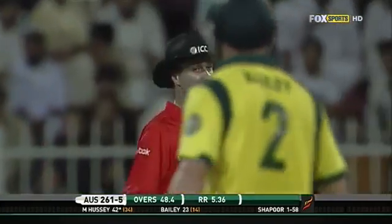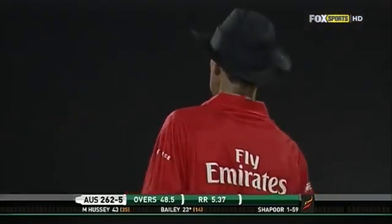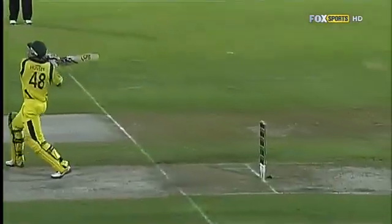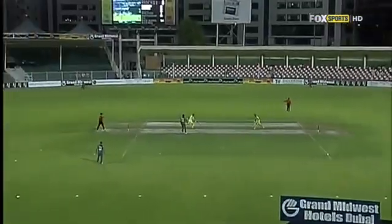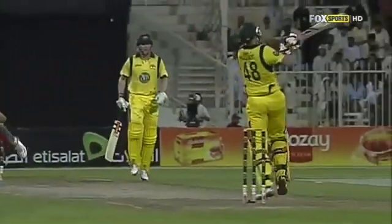Well, that's got to be a no ball. Indeed it is, called by Billy Bowden for height. Full toss, and there should be a warning that comes with that above the waist, and there is that warning. Now that's further pressure on Shapur. He's clearly struggling in gripping the ball, and I think in the last 10 balls he's bowled 4 full tosses, and this one was definitely dangerous, not intentional.